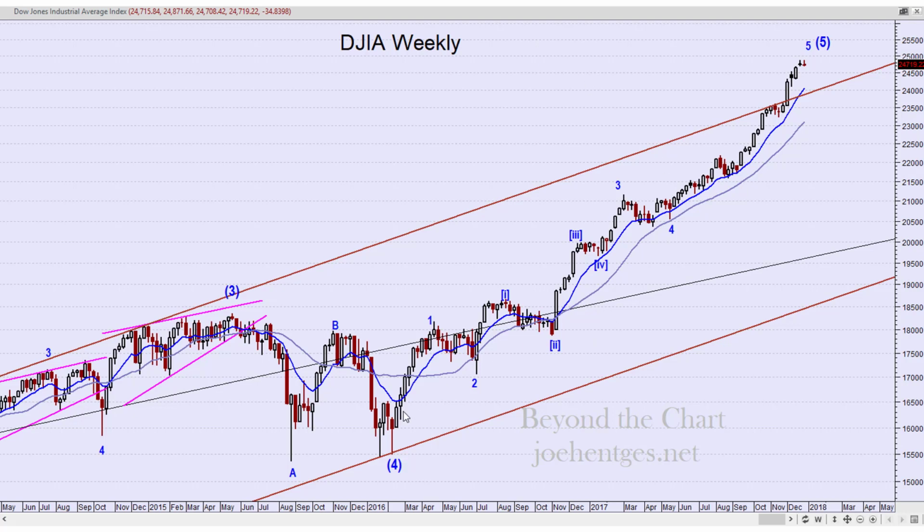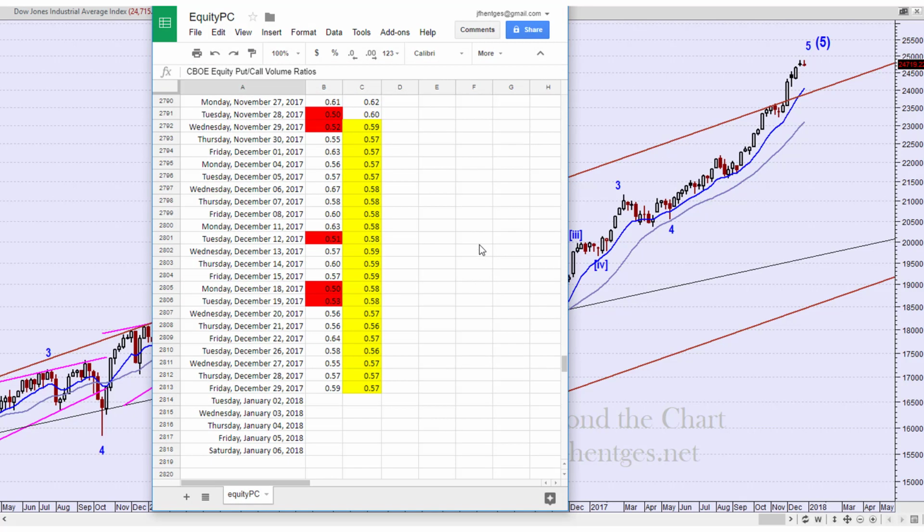Let's take a look at one of my key indicators, the put to call ratio. This is the level of puts versus calls that is being traded on equities, so on stocks only, doesn't count the indices, on the Chicago Board Options Exchange. So this is a CBOE put to call ratio.